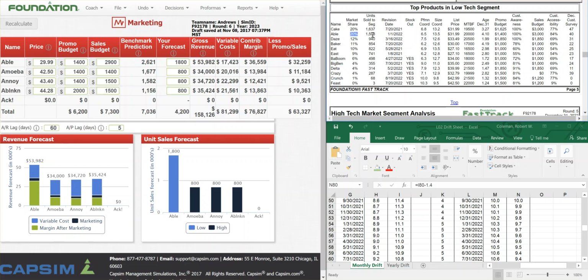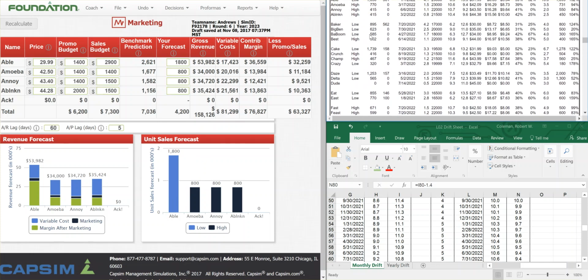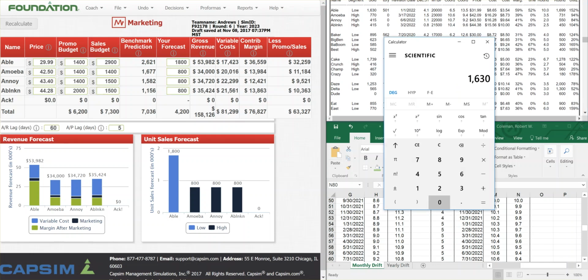It says that I sold 1.6. Look down here, it says it's all forecasted to be low tech. If I sold 1.6, actually, let me show you that. That says 1.598. Some of it sold on the high-tech market. So 1,630 times 1.1, I should be able to sell 1,793 parts. So I went 7 more.